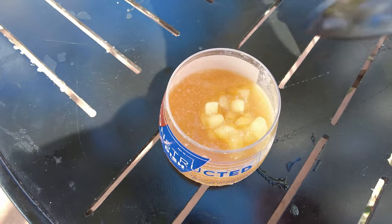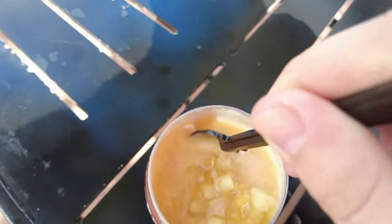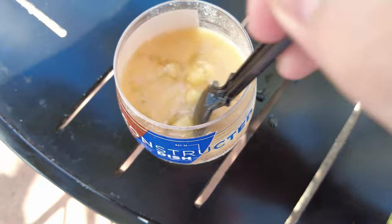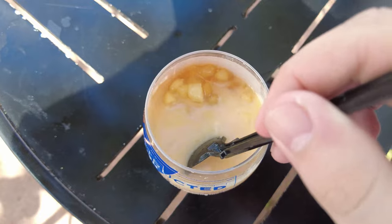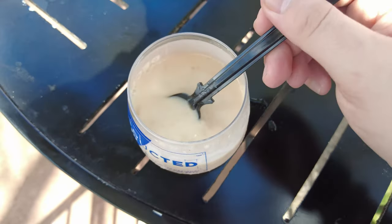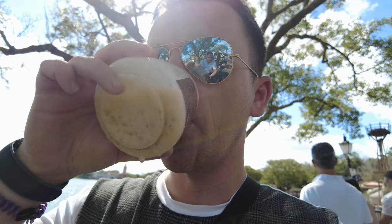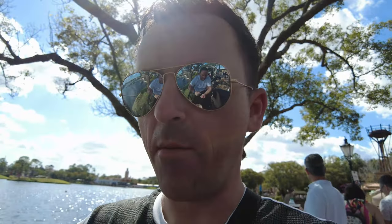Okay, so what I want to do now is mix it up with the ice cream at the bottom and just see if that gives it any difference of flavour. I mean, colour-wise, it's changing. Let's give it a good old mix. Okay, so it's now well and truly mixed. So I'm gonna try this now. Let's give this a go. That is much better. Tastes just like an apple pie.